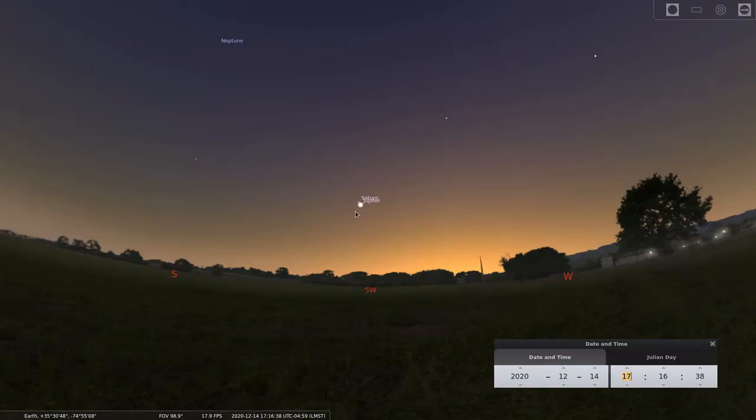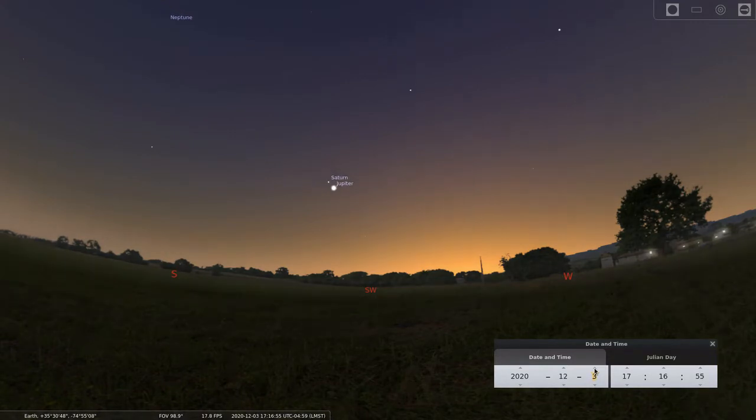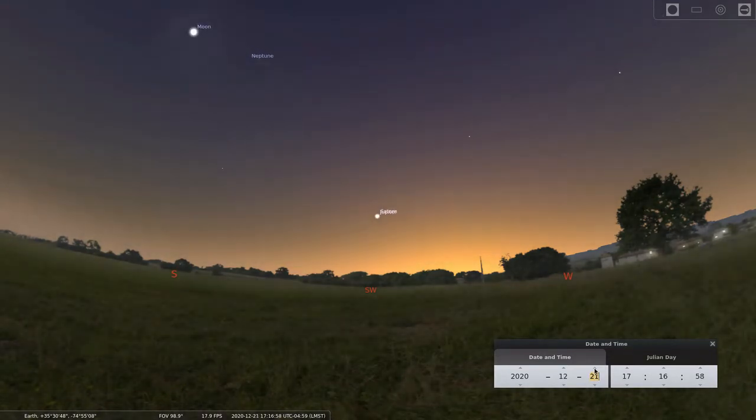So you can see they're very close together. Planets move around the sky. That's what the word planet means. It means wandering stars. The ancient astronomers knew this, and you can see that if I go backwards in time, Jupiter and Saturn get further apart. This is about a week ago, 2 weeks ago, and you can see they are further apart in the past. And if I go forwards back to today, they are going to get closer and closer until they're almost overlapping. And then you can't even see the difference between them on the 21st.